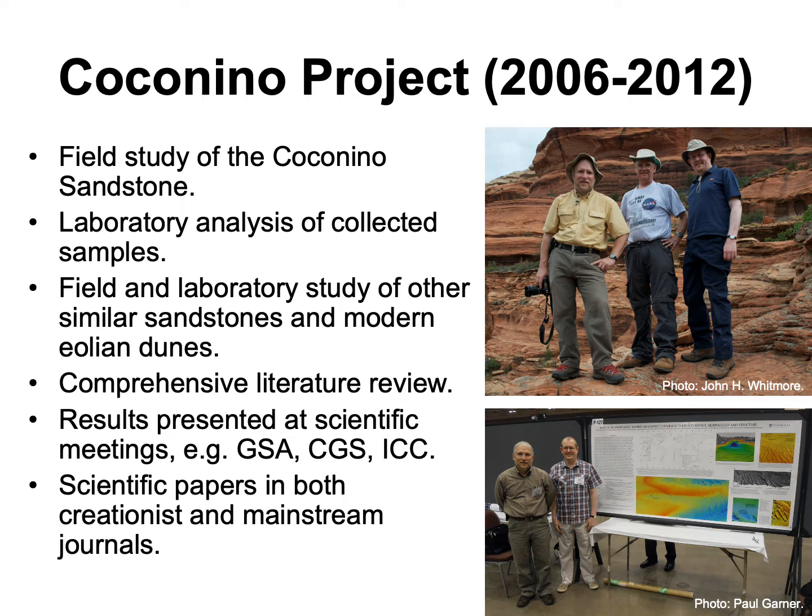As our research progressed, we reported our findings at scientific meetings, including annual meetings of the Geological Society of America and the Creation Geology Society. And we wrote scientific papers that were published in both creationist and mainstream geological journals. One of the things we discovered is that despite confident claims in the literature about the sorting, rounding, frosting, and mineralogy of the Coconino sand grains, almost no petrographic work had ever been done on the Coconino. And so this became a major focus of our research in order to accurately characterize the Coconino's mineralogical and textural features. So let's take a look at some of the things we found.